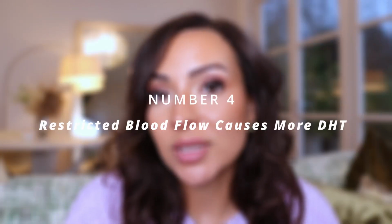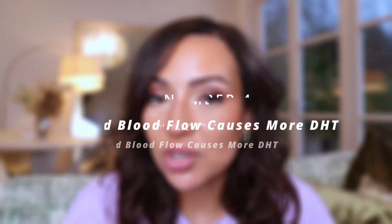We all know that DHT is a hormone that causes hair loss. Interestingly, the reduction of blood flow actually increases DHT in the scalp. This hormone binds to receptors in the hair follicle, miniaturizing the hair. Blood flow is really important to hair health and hair growth.